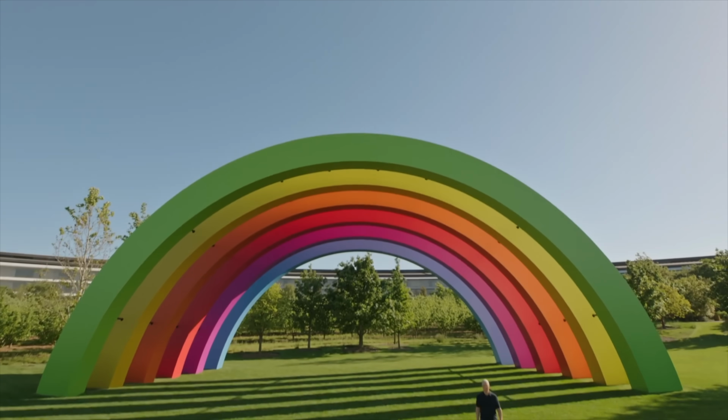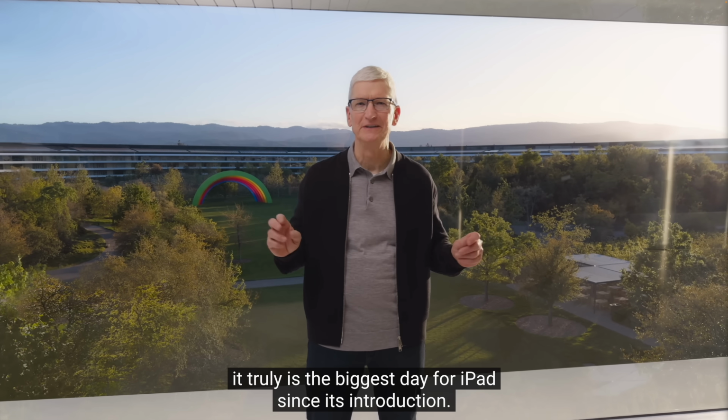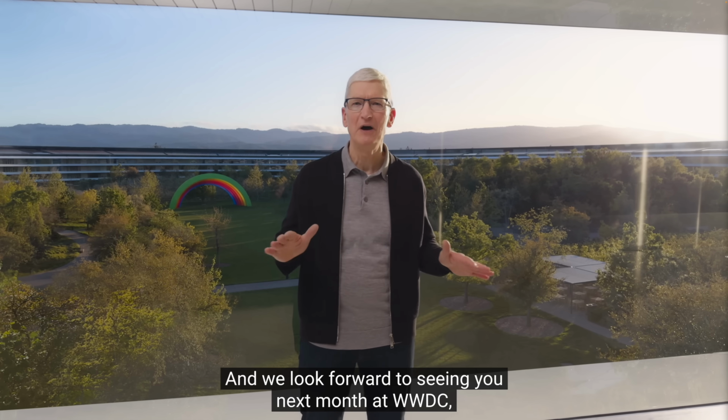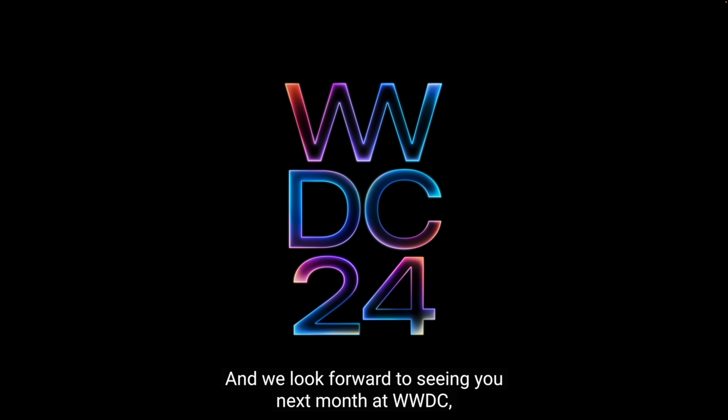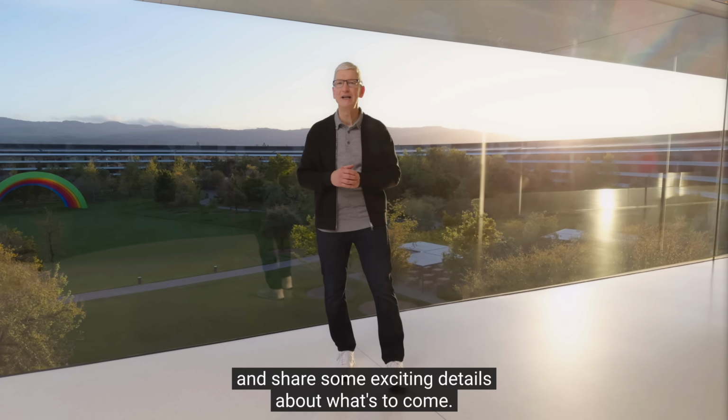Now we know that Apple is going to make a big push this year at WWDC, and this is the perfect chip, but so far they haven't said much. But by the end of the event, they mentioned WWDC in a much bigger way than they have ever done for hardware launches, literally saying, we'll talk about the future of our platforms, and we are excited to share the details of what is to come.